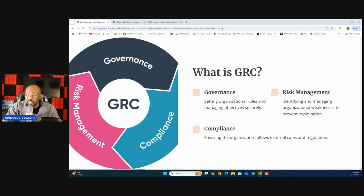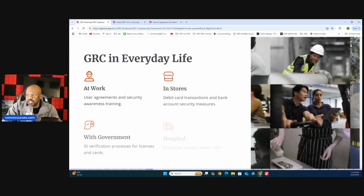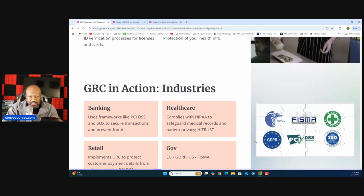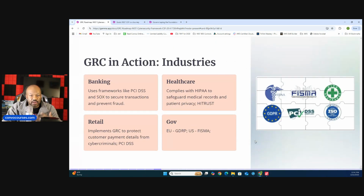So it's very important you understand the concept of governance, risk, and compliance. And every industry has governance, risk, and compliance. That's what I want you to understand. All right. So in everyday life, you have governance, risk, and compliance. When you go to the bank, when you go to the store, when you go to the hospital, all of these, banking, healthcare, government, retail, all of them have governance, risk, and compliance.